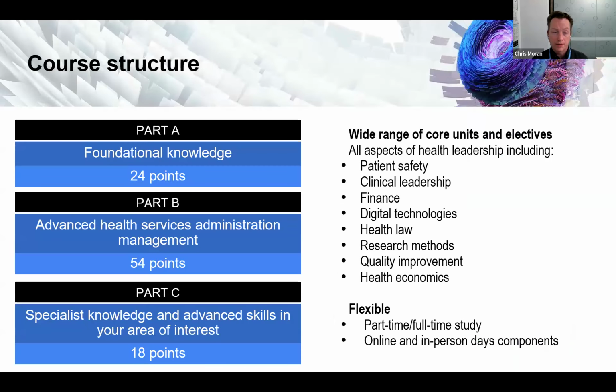The course structure is divided into three main parts. Part A being that of foundational knowledge, Part B then being a choice of different units that you can choose to help you round out your own training, and then Part C being additional electives that you can choose to do depending upon what your particular interests are currently or where you'd like to position yourself with your education and qualifications for the future.